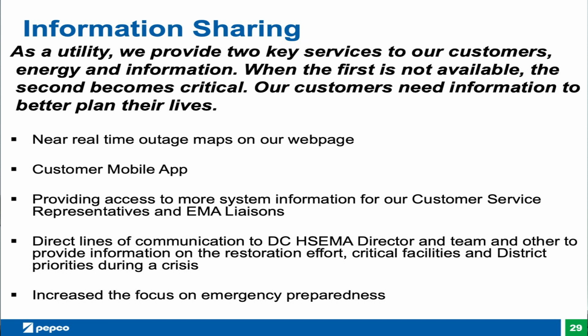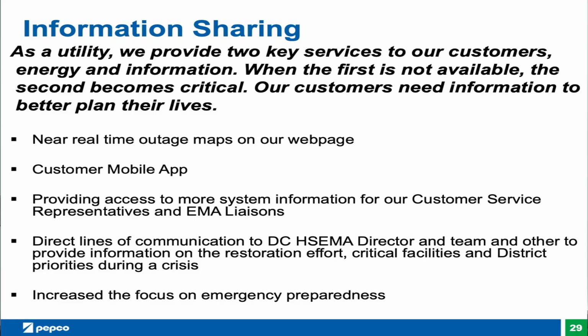Pepco, as well as many other utilities, want to provide updated information to our customers. When power goes out, we want you to know why, and we want you to know when you'll be restored, as accurately and as quickly as possible. So we try to provide near real-time outage maps, which we'll demonstrate. We provide customer mobile apps for smartphones so that you can see when you'll be restored while you're not at home. We also send liaisons to our EMAs, our emergency management agencies.